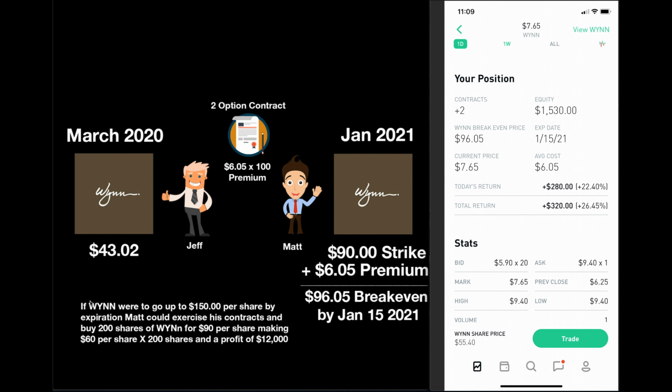So if we take this example, if Wynn Resorts were to go up to $150 a share by the expiration, Matt, or me in this case, could exercise his contracts and buy 200 shares of Wynn Resorts for the strike price, which is $90 per share. In this case, I or Matt would make $60 per share.